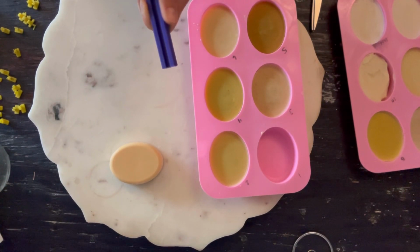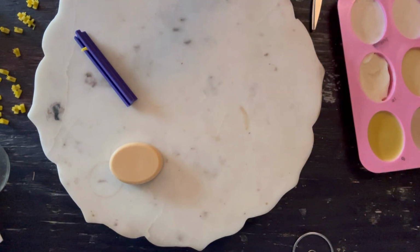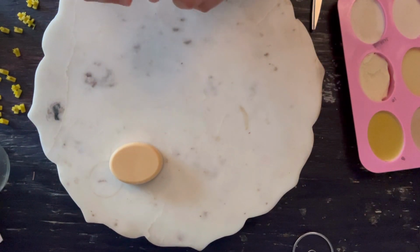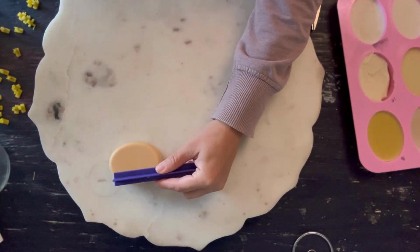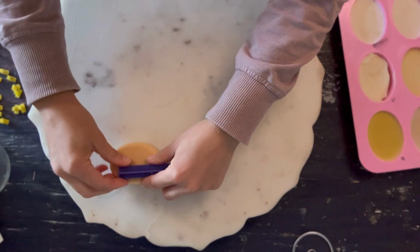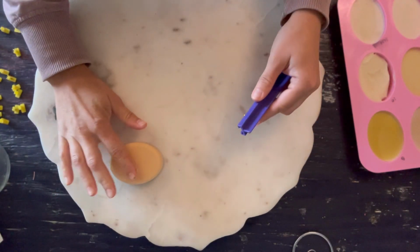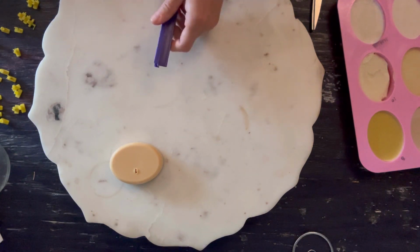So this is that first one that I made. The Autumn Cottage one, you can see it discolored slightly to a creamy tan. It's not terribly discolored, but I am marking these with my customizable biscuit stamp. I got this on Amazon, so I can change the numbers and letters on there.